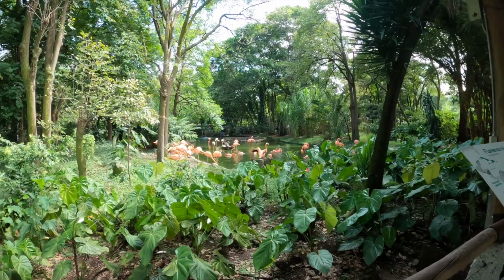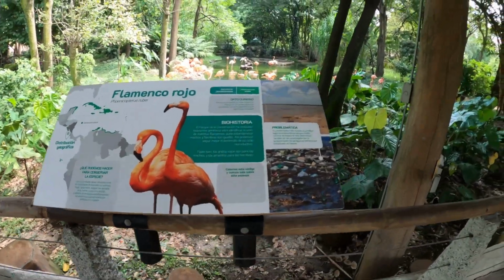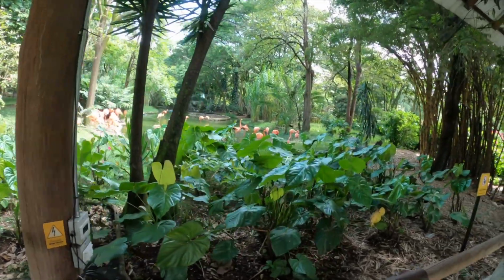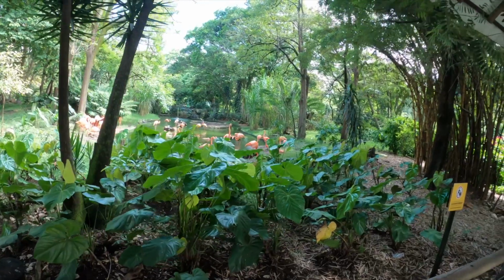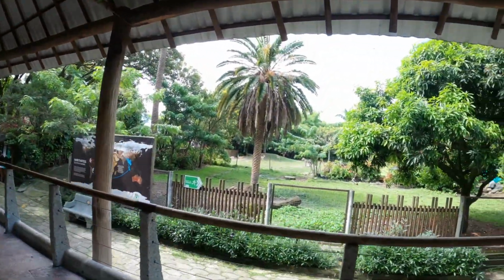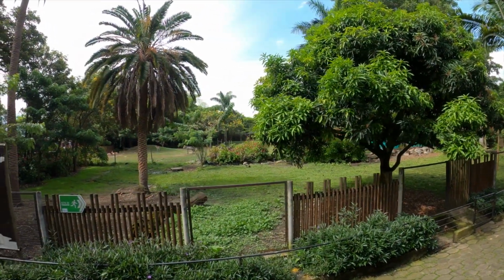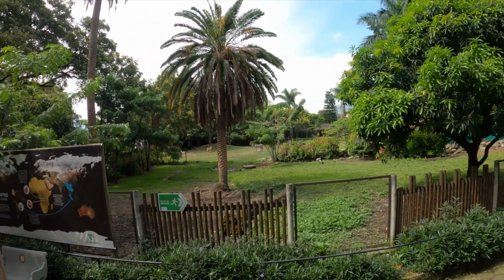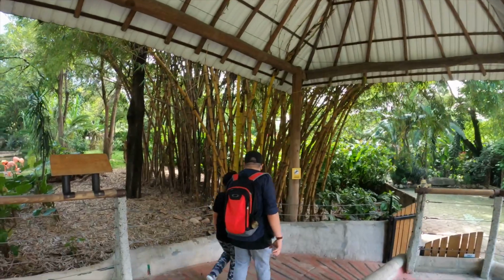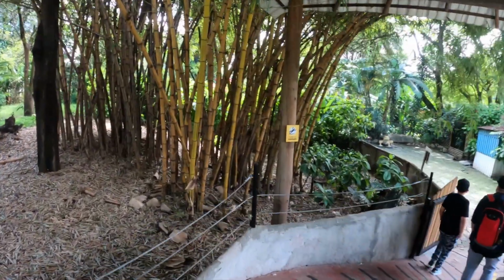Now in addition, when I got in, I was just amazed how green it was. Medellin is green anyway, so it's not a surprise, but just walk inside the zoo and see all these trees and shrubs and palm trees and fruit bearing trees. Just all types of trees, and it's like an oasis. It was just amazing being in there.